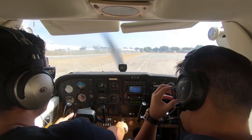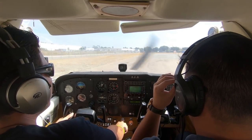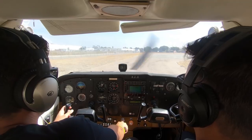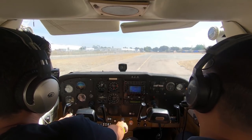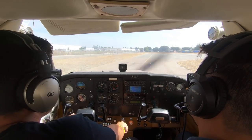Fullerton Tower, Cessna 64460, holding short of runway 24 via Bravo, looking to stay in the pattern. November 64460, Fullerton Tower, make right traffic, runway 24, cleared for takeoff. Right traffic for runway 24, cleared for takeoff for 460.